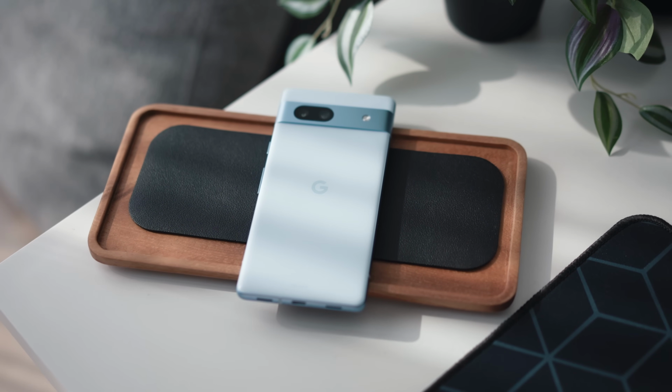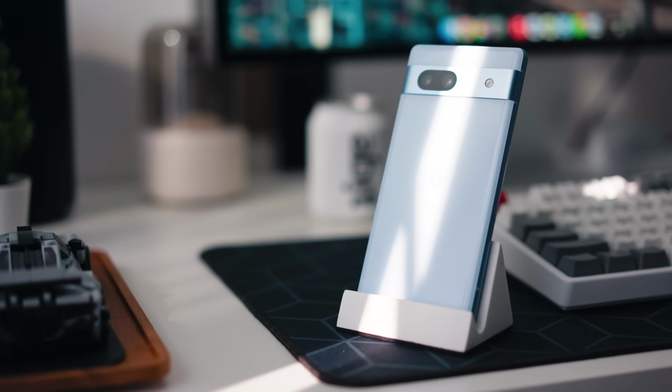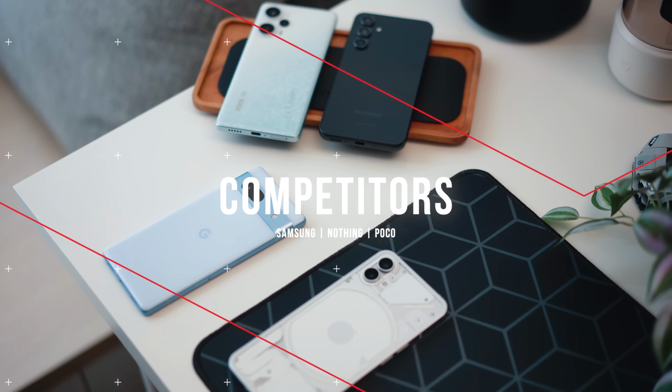Now I just got myself the Google Pixel 7a, and in today's video I want to share with you something that is straight to the point without getting extremely lengthy. So we're going to talk about 3 things that I really like about this phone and what I think the phone is going for. And of course we're going to talk about 3 things that I dislike about this phone, places where I think could be improved. And last but not least, I think the most important point here is to put it in the context of its competitors. So I do have a couple of competitors here.